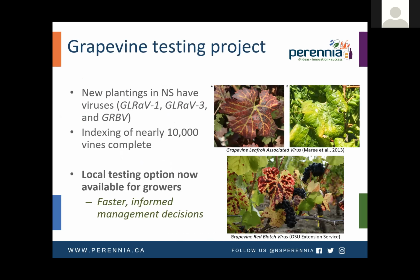Okay, so where are we at with the grapevine testing project? We're wrapping up and we found that new plantings in Nova Scotia are infected with these viruses. They have grapevine leaf roll associated virus 1, 3, and grapevine red blotch virus. And we can comfortably say that because these plantings are brand new, the material is coming in or being disseminated through the province already infected. By the end of the project, we'll have indexed nearly 10,000 vines. So we have information across all the grape growing counties in the province.